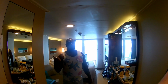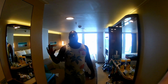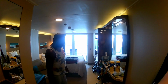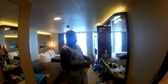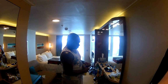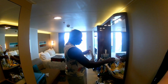Basically, they wanted $100 per person in the room, but I went $90. So we booked an inside room, and then Johnny went on the website and bid for an upgrade to a balcony for $90 a person, which is still cheaper than what we would have paid if we had booked the balcony initially. Yeah. We got the balcony.